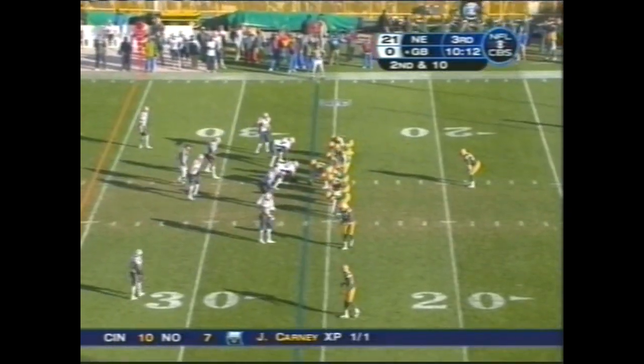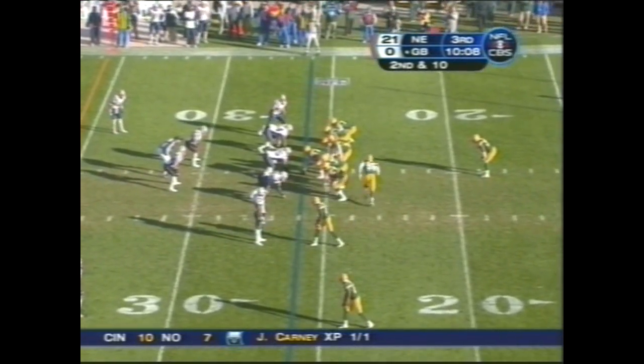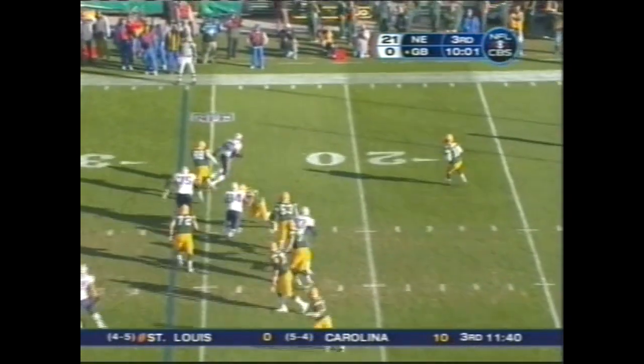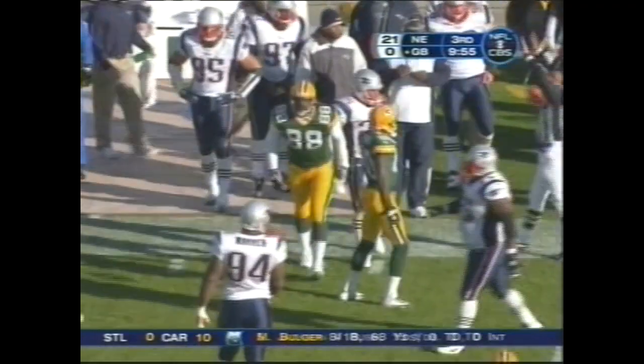Second and 10 from the 26. You saw by numbers the futility that the Packers are feeling today. Rodgers dodges the rush, throws complete, and across the 30 is Bubba Franks with his first reception of the day.